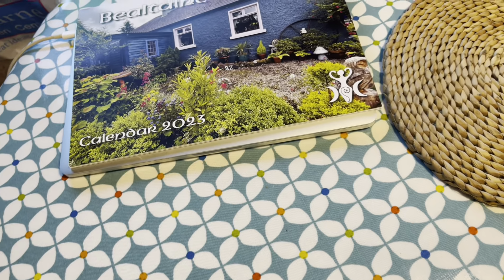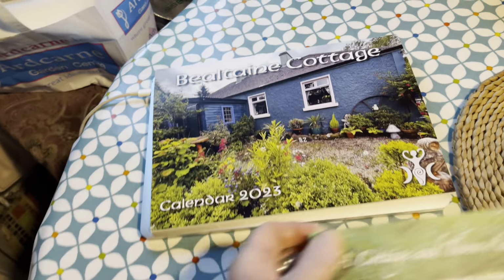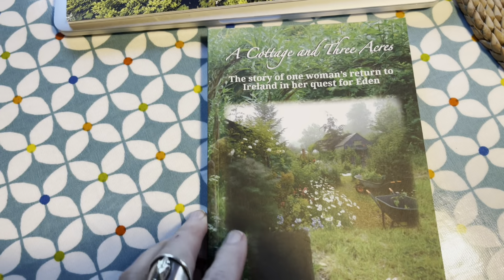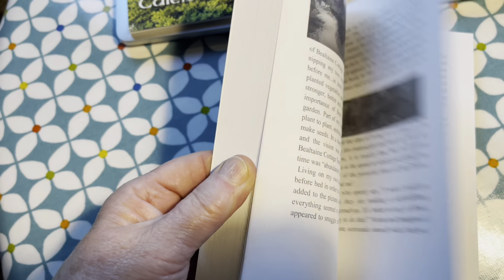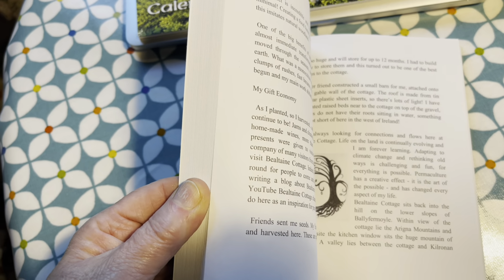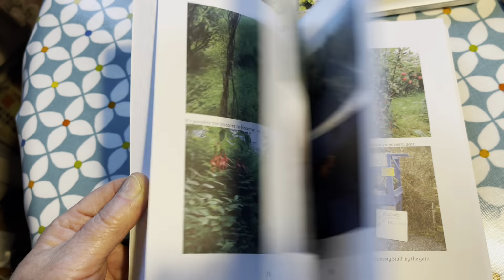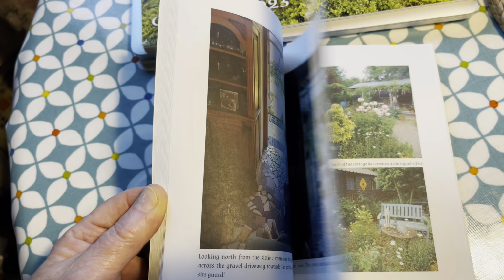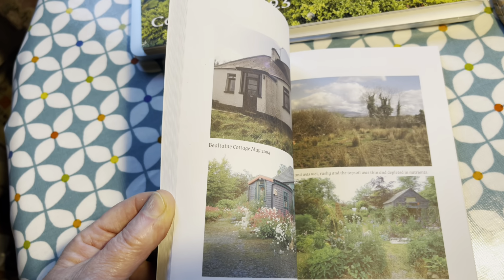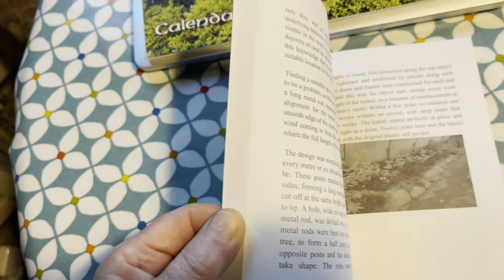Then I also have, let me just get these books lined up. My first book, A Cottage and 3 Acres. Now this comes with, I think there's about 70 photographs in there. I know the calendar has between 50 and 60 or perhaps 70 photographs as well. But this details my journey from 2004, when I stumbled upon this little place, up until 2013.